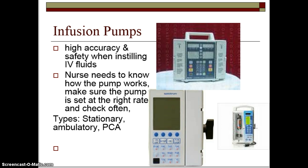The pump in the front with the small buttons is the smart pump, and that's the one most commonly seen in the hospitals where you will be doing clinical. It's just one of those things that when you get to that facility for orientation, you will have to spend some time getting used to how to prime the tubing through that, shutting the door, hooking and unhooking, and then setting your pump up.